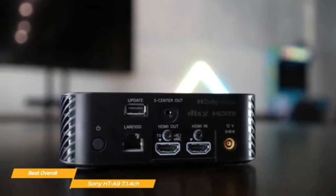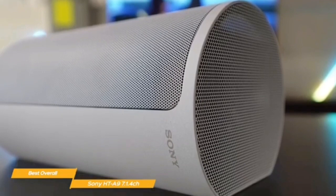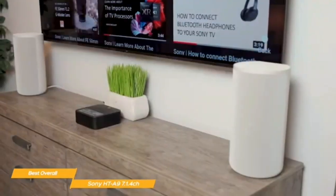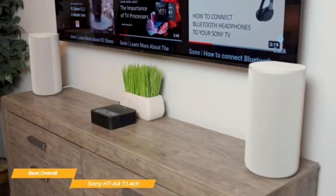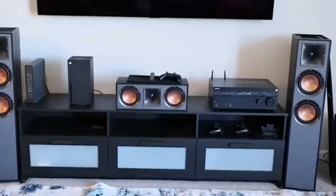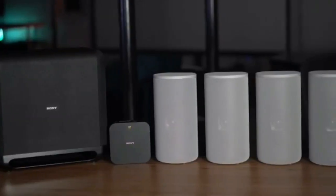I do have a full home theater in a different room with a 120 inch screen that sounds better, but for my family room with a 65 inch Bravia where I used to have a soundbar, this is night and day better. Immerse yourself in a multi-dimensional audio experience with the HTA9 home theater system. Unique 360 spatial sound mapping technology calibrates sound to your room for an environment that seems to expand beyond the walls.